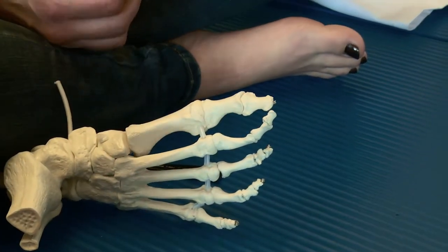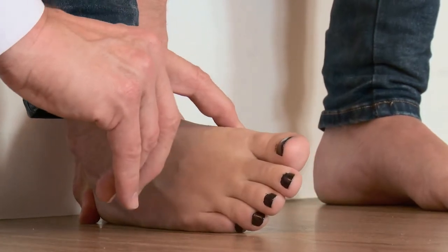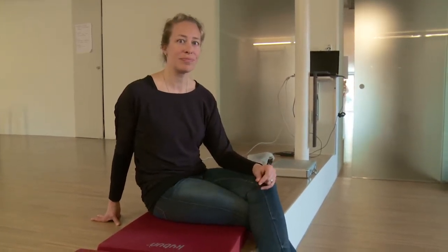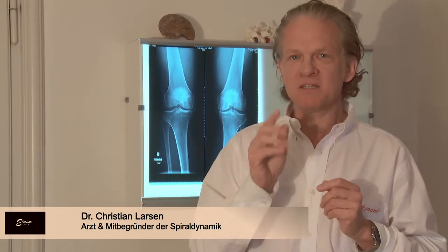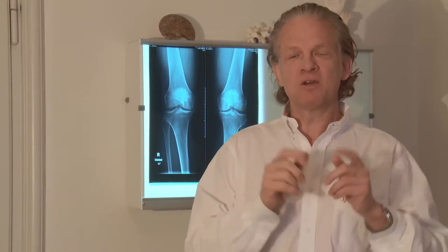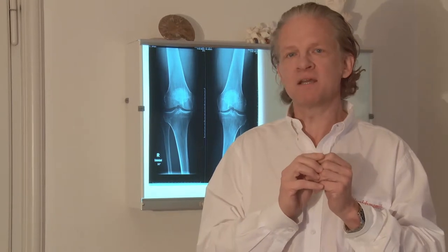The most important part of spiral dynamics is the gymnastic exercises you learn here and integrate into your day, creating reminders throughout the day. The telephone rings, for example, and whenever the telephone rings, I do this, simply training old habits away. And this is something that many therapists, even foot surgeons, don't buy into. They don't believe people are capable of changing their daily habits of where they place weight on their feet. And to my knowledge, there is not a single study on the positive effects this can have.